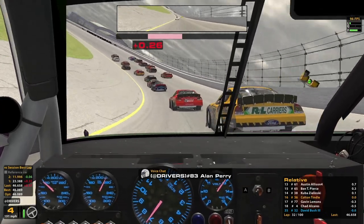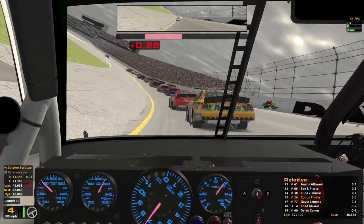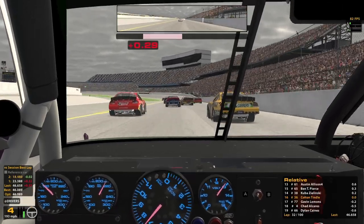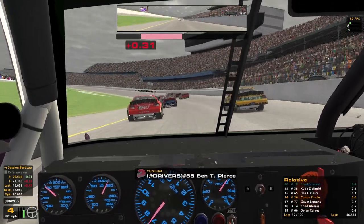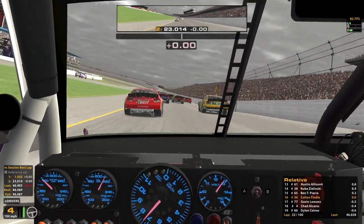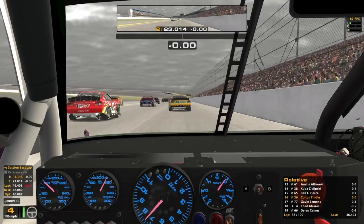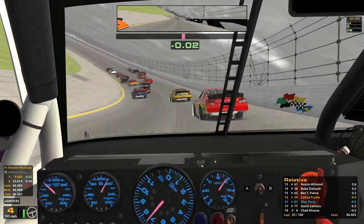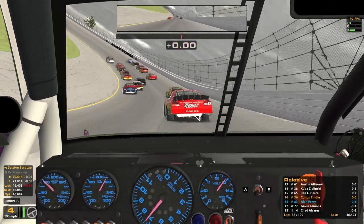Lap car's been on the bottom. Go high, lap car. Yeah, for real. You held me, Anthony. Oh, just go high. I mean, if they all did that, it'd be alright. Yeah. He's not on the apron, though. He's on the bottom.